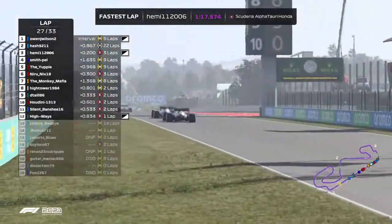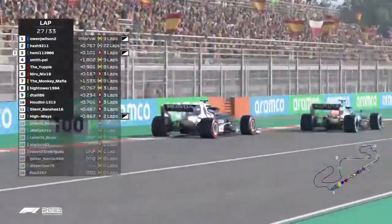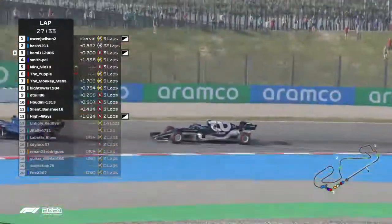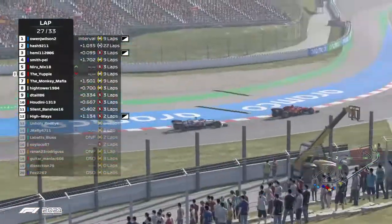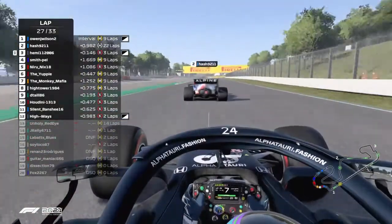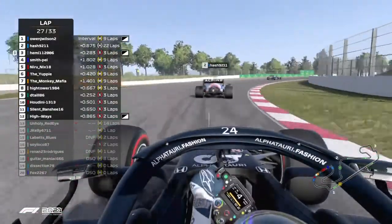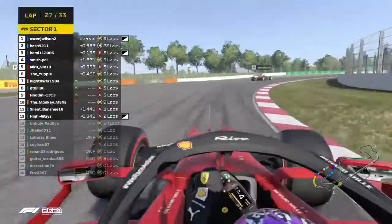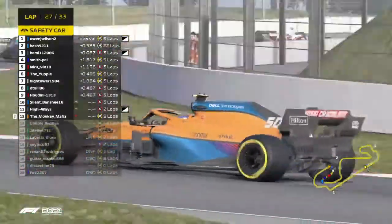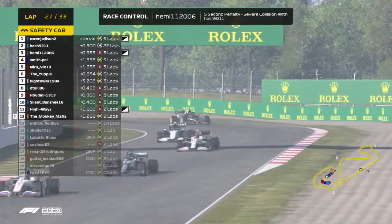Hemi setting the fastest lap, 1:17.574, which I believe is about 6 or 7 tenths faster than his previous fastest lap. Niru made up a spot on Yuppie there. Hemi is right on the back of Hash here. Hash doing a good job on those tires. Oh no, Monkey Mafia lost it coming out of turn 3.